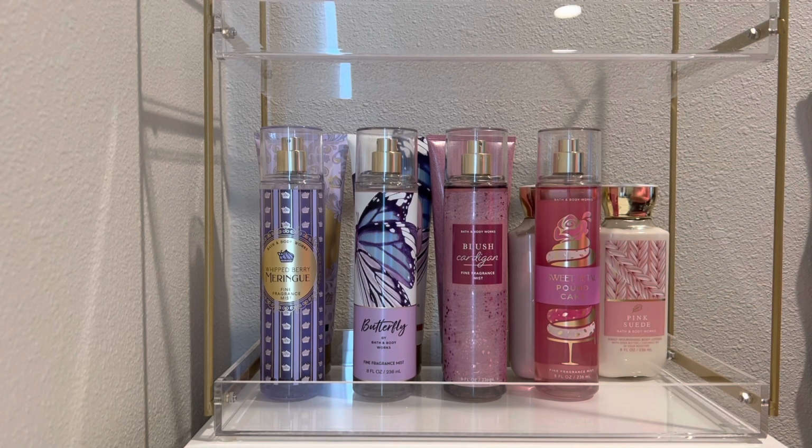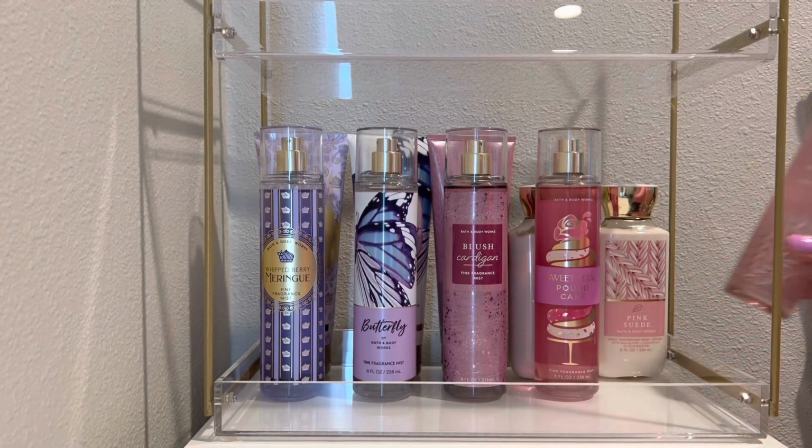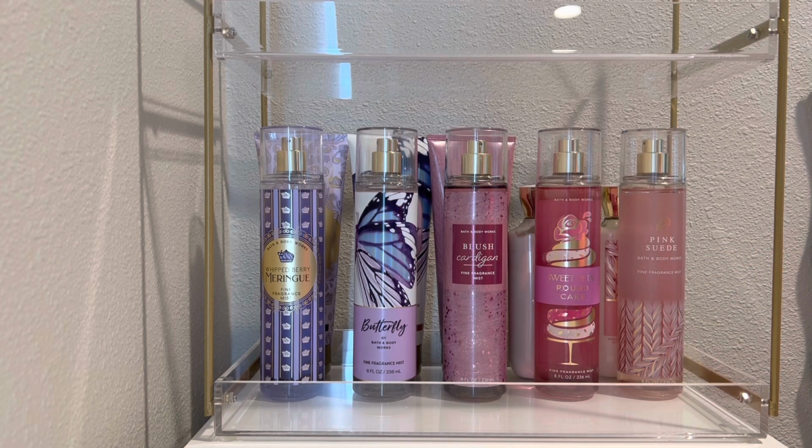And then I have Pink Suede, which has notes of blush berries, velvet peonies, and soft cotton. And I haven't really worn this since last fall, but I remember it being a sweet berry scent that has a musky, fresh linen type of quality to it. And there's also a subtle floral from the peonies.